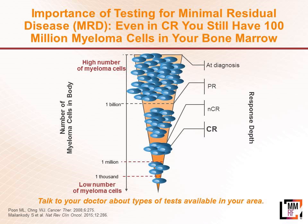And this sort of shows you the same thing schematically, although now it's flipped around. The deepest response is at the bottom, and the diagnosis is at the top. And you can see there's a partial response. That means we've got rid of more than half of the tumor. So you can see where the reduction is. And then complete response. And when we get down to less than 1 in 1,000 cells in the bone marrow, we're getting down into the range of the molecular responses. Although there, as I say, we can get down to 1 in 1 million.